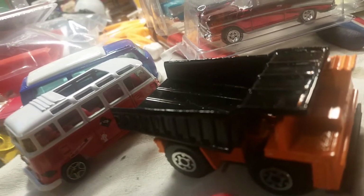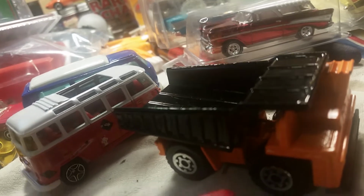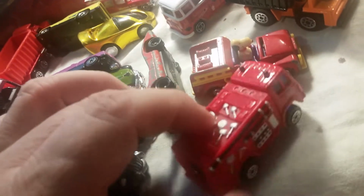We got some die casts we just got over the past week off of eBay. So I thought I'd show them all to you. Let's start out with this here. I got this in a lot, a little plastic fire truck.